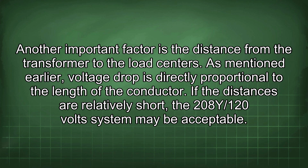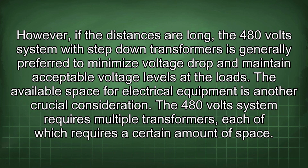As mentioned earlier, voltage drop is directly proportional to the length of the conductor. If the distances are relatively short, the 208Y/120 volts system may be acceptable. However, if the distances are long, the 480 volts system with step-down transformers is generally preferred to minimize voltage drop and maintain acceptable voltage levels at the loads.